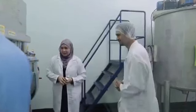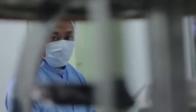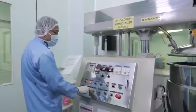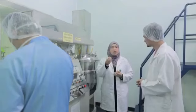So what does this machine do? Yeah, this machine is for the final product production. We do the nanoparticle process in SIRIM, because we don't have the equipment to make it nano. So we take the extract, the already nanoparticle process in SIRIM, then we bring it here to do the final products. We're using this machine called a homogenizer.